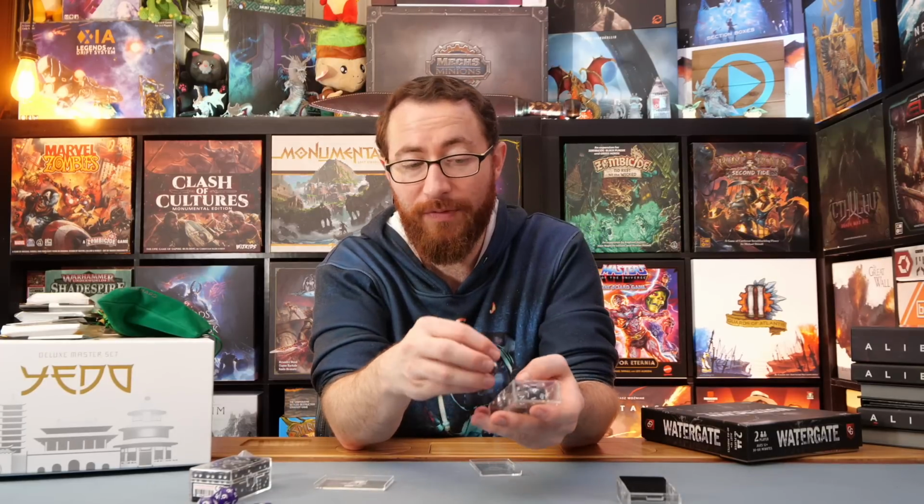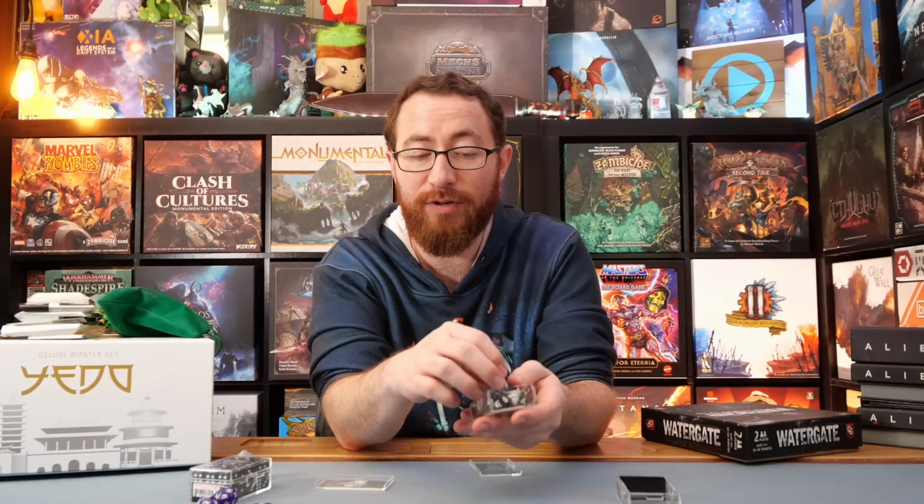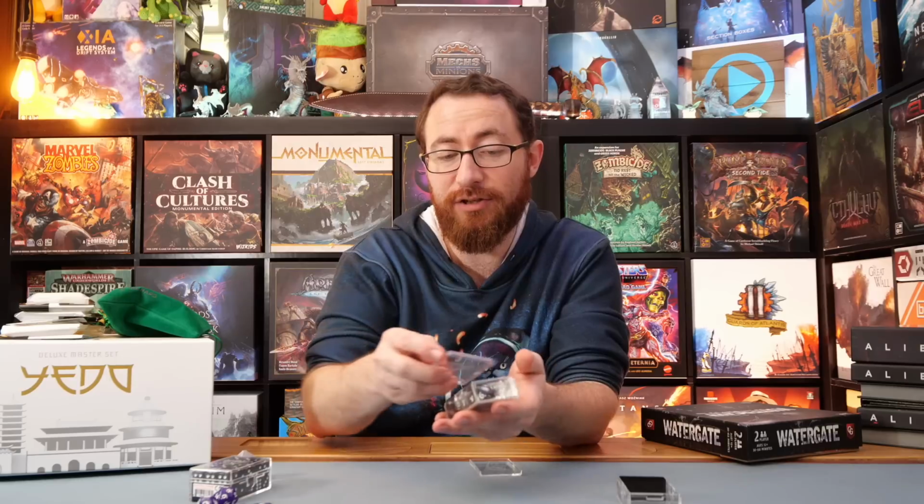Visually and the way they roll. I believe you're supposed to test your dice and have your preferred dice. I think that is an actual thing that you're supposed to do.